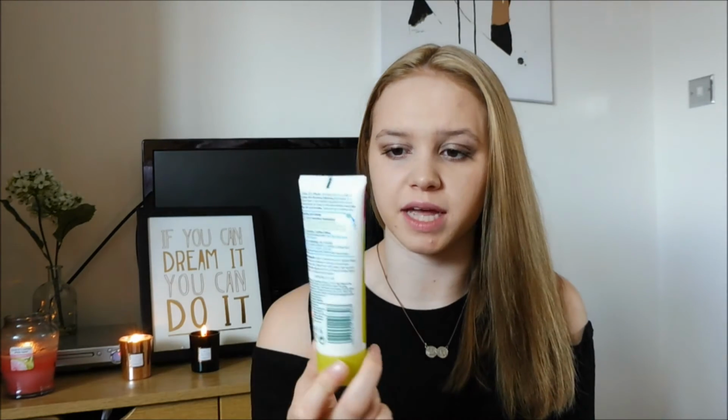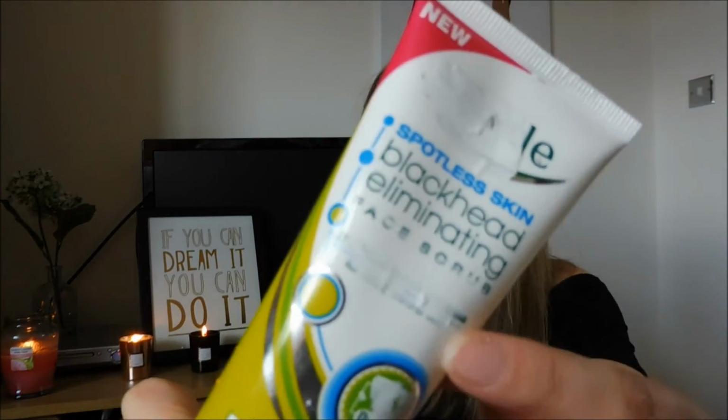This was probably the first one that I ever bought. Stupidly, my boyfriend put Tipp-Ex all over it, so you can't actually properly read it. But I know that it's from Simple, and it's the Spotless Skin Blackhead Eliminating Face Scrub. I've only got a tiny bit left in here, but this was one of the first exfoliators that I ever bought.